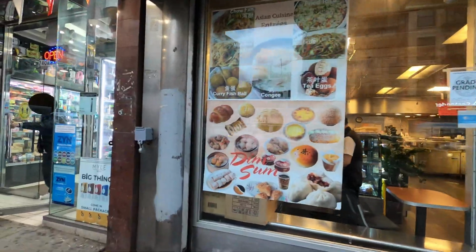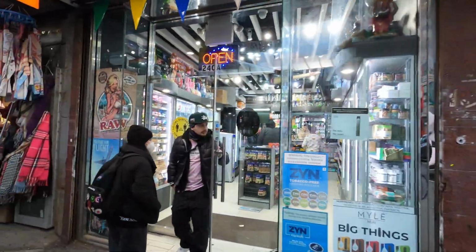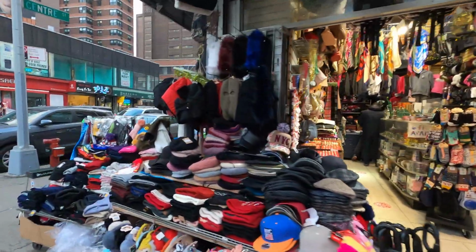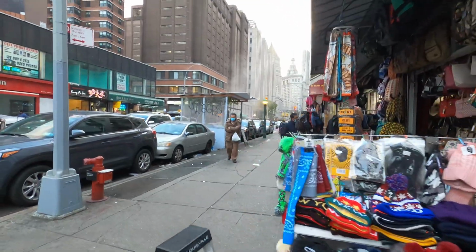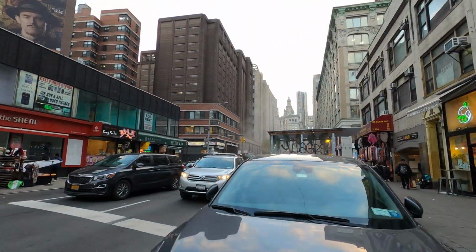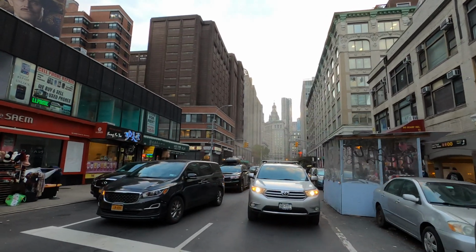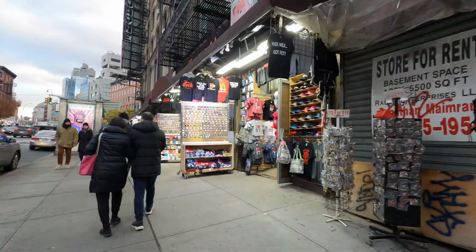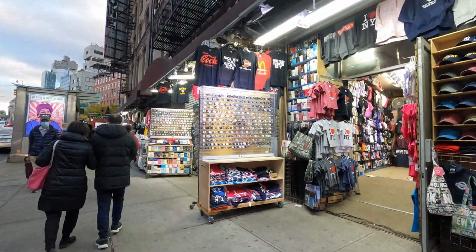So there's a dim sum shop, store. Here's another shop selling winter clothes like hats, gloves, everything to keep you warm. And over there you can see Chambers Street, where the City Hall is, right there at the end. And now here's gonna get pretty interesting. Yeah, I say there's a lot of shops around here on this street.